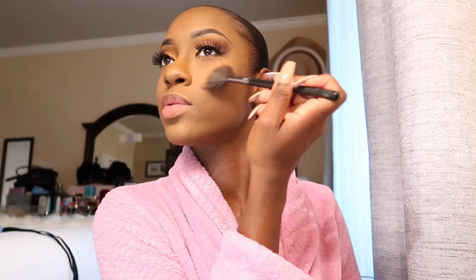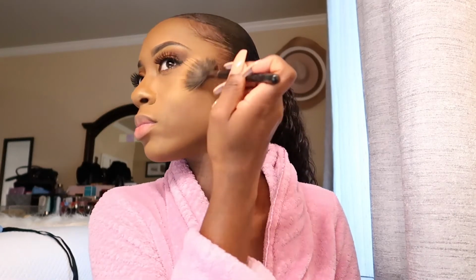I got one more thing to add, and it's gonna be my highlighter, which is by Becca Cosmetics. That color is Topaz. It's a goldish shimmery color, and I like to apply it above my blush, and I like to apply it on my nose as well. I'm gonna add a little bit more blush because I put a little too much of that highlighter. Blending it out a little. Yeah, my makeup is done, y'all.